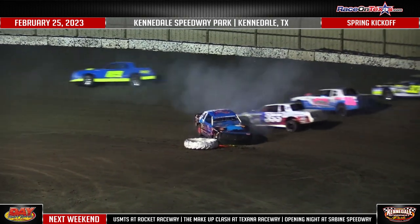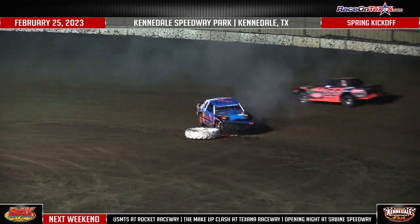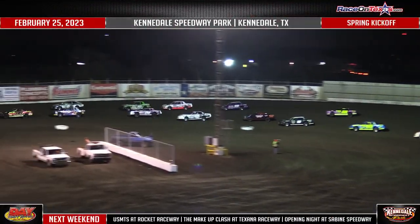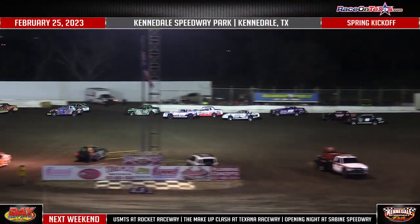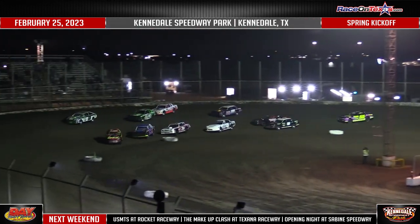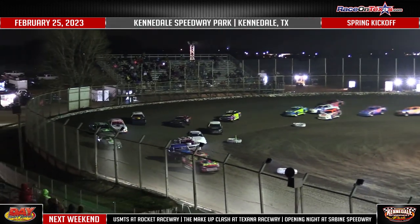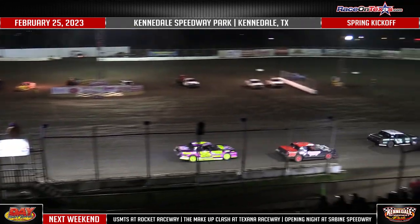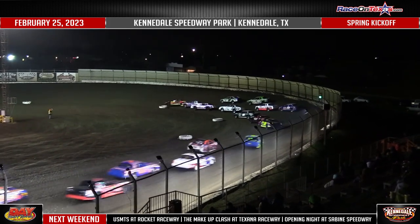Problems with the 116 of Damon Hammond in turn number one. 88 Blake Clark with the advantage out of turn number two. Down the back straightaway they go. Side by side for second with the 116 of Damon Hammond and the 721 of Jason Gore. Hammond with the advantage as the 88 of Blake Clark leads lap number one.